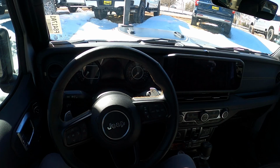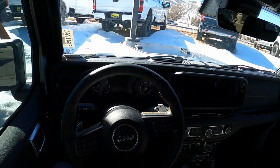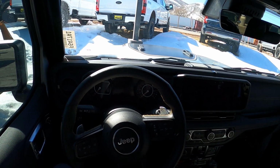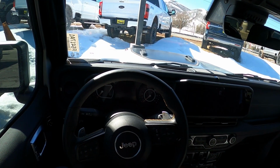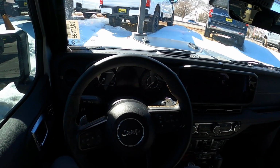I think the Wrangler, in my opinion, is the one that if I could only buy one of them, it would be the Wrangler again. Just because the Bronco Raptor is a jack of all trades in a not so positive way. It's still a cool vehicle, though.